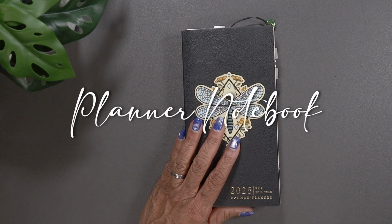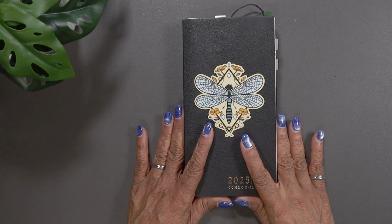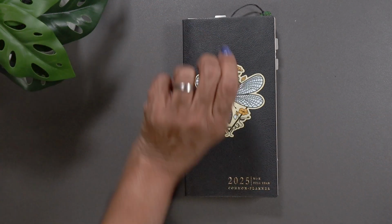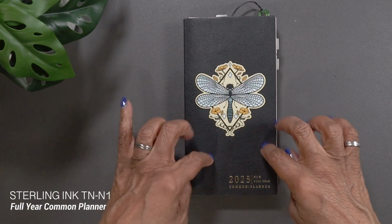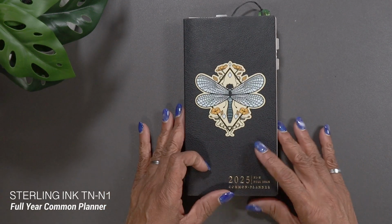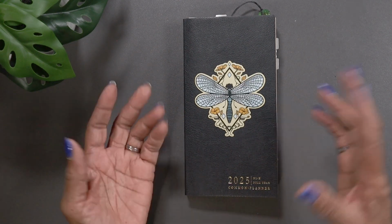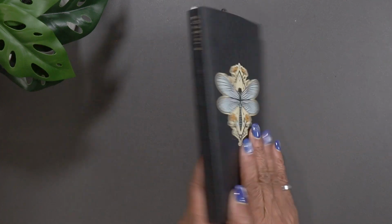So the planner. The planner is the one I most want to share what I'm doing with, for my January lineup that seems to be working. This is a Sterling Ink TN planner. This is the N1 size, and the N1 size is just more pages. N2 has fewer pages than the N1. It's pretty thick, y'all. It's pretty thick.